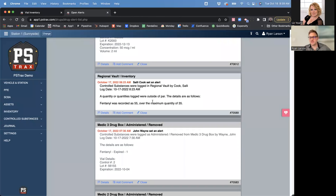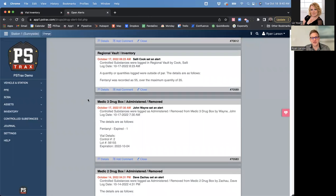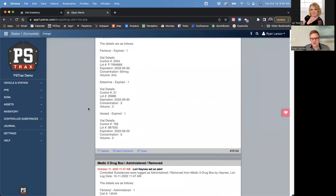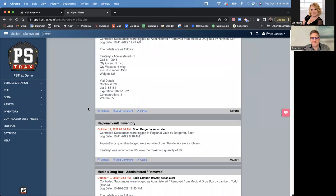And you can turn that on for certain locations, but not others. So what some agencies will do is just have this notification turned on for their main vault, because they want to be made aware if they need to reorder vials for the agency, but they turn it off for all the drug boxes because they don't want to be receiving notifications for every single drug box. So just depending on how you want to set it up, we can turn that on or off for each location. And I think those are kind of the examples I'm seeing in here.